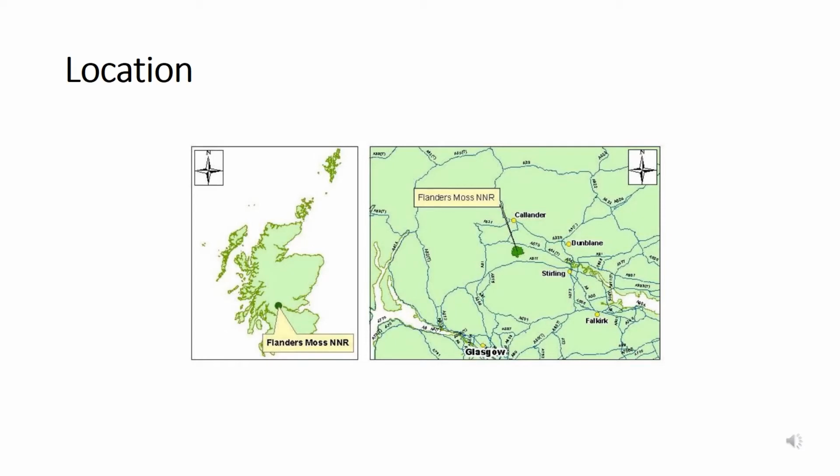Flanders Moss is located in the heart of Scotland's Central Belt. It's about 30 miles north of Glasgow and 10 miles west of Stirling and the M9 motorway. So if anyone from south of the border is listening to this, the Moss is actually a very easy place to visit if you want to break a long car journey up to the Highlands.